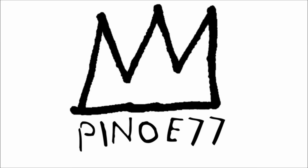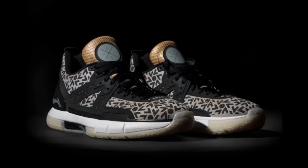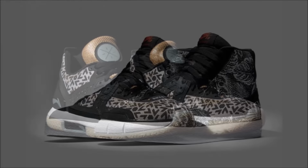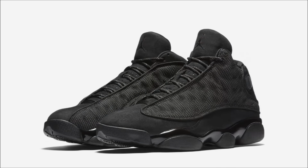Now, before we get into today's news, let's take a look at tomorrow's drops. There's really not too much releasing tomorrow, but we do have the Lining Way of Wade 5 birthday releasing on wayofwade.com for $160. The Nike SB Blazer Leopard will make its appearance on Nike.com, and these will retail for $110. And last but not least, we got the Air Jordan 13 Black Cat. You can find these pretty much everywhere, along with the sneakers app at 7 a.m. Pacific or 10 a.m. Eastern, and the retail price is $190.